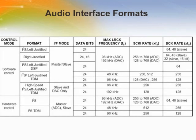The PCM3168A and PCM3168A-Q1 support 8 audio data interface formats for the ADC and DAC separately in both master and slave modes: 24-bit I2S, 24-bit left justified, 24-bit right justified, 16-bit right justified, 24-bit left justified mode DSP, 24-bit I2S mode DSP, 24-bit left justified mode TDM, and 24-bit I2S mode TDM format. They also support 2 audio data interface formats for the DAC in slave mode, that is 24-bit left justified mode high-speed TDM and 24-bit I2S mode high-speed TDM format.